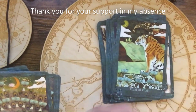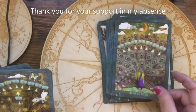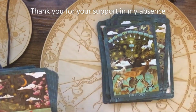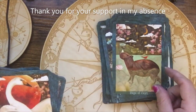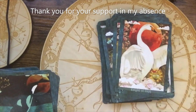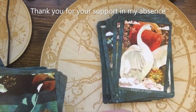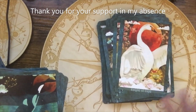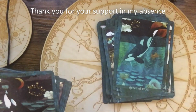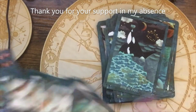Seven of Cups. Here's the Eight of Cups. Nine of Cups. Look at that peacock. Ten of Cups. Page of Cups. And although I did flip through this deck previously, I didn't change the order. Sometimes when you go through it again, something different captures your eye. Knight of Cups. Look at that swan. Queen of Cups. King of Cups.